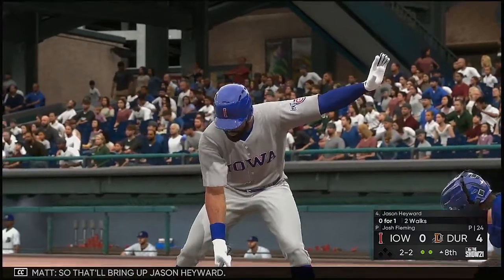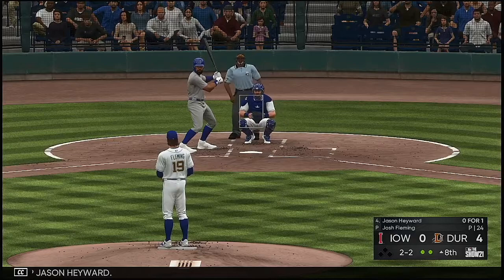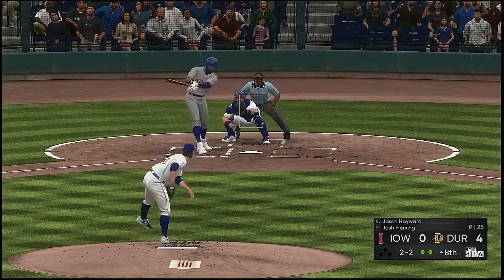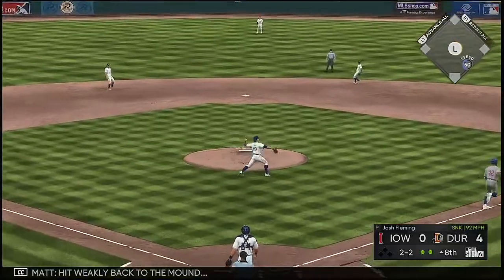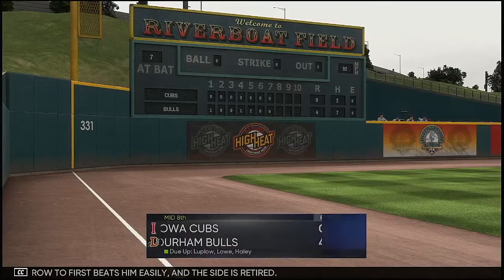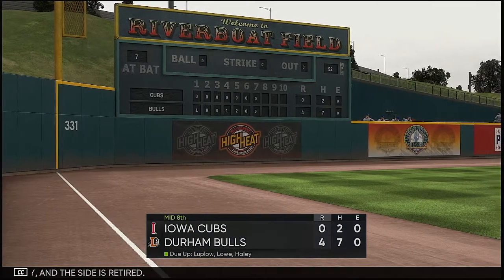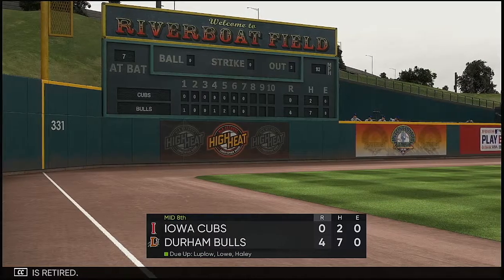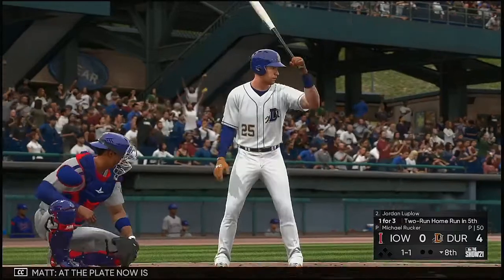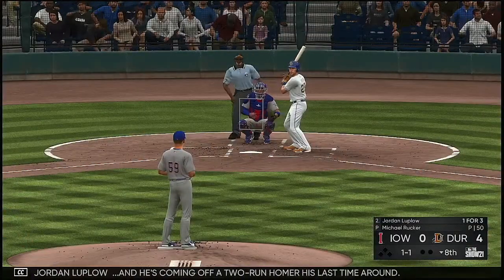So that'll bring up Jason Hayward. Right fielder, Jason Hayward. Here now the 2-2. Hit weakly back to the mound. Throw to first, beats him easily, and the side is retired. Late now is Jordan Luplo, and he's coming off a two-run homer his last time around.